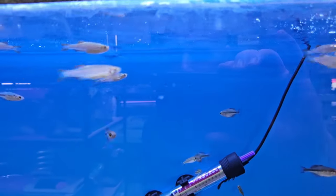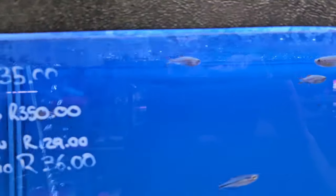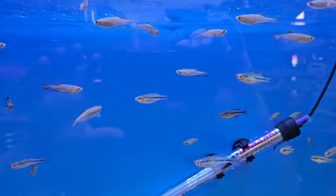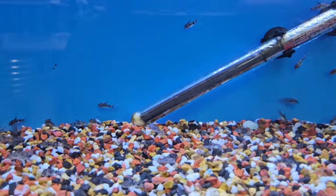Danios. And I spy some rainbow fish there as well. Indigo rainbows, or Lake Kutubu rainbows is what we call them over here. They grow into really nice bigger fish. They make for a great display with bosemani and red rainbows.